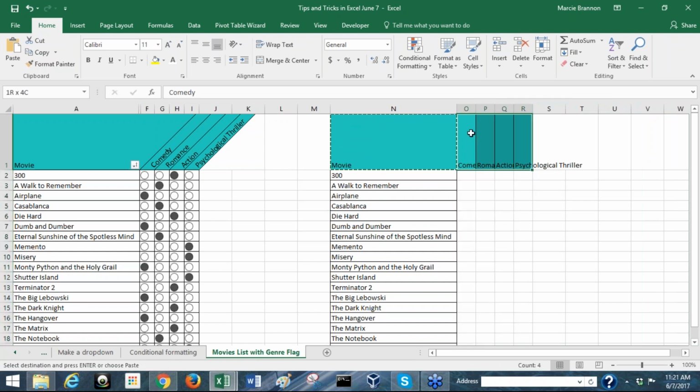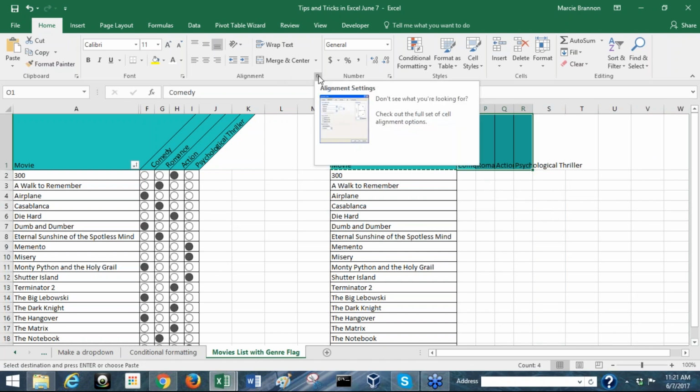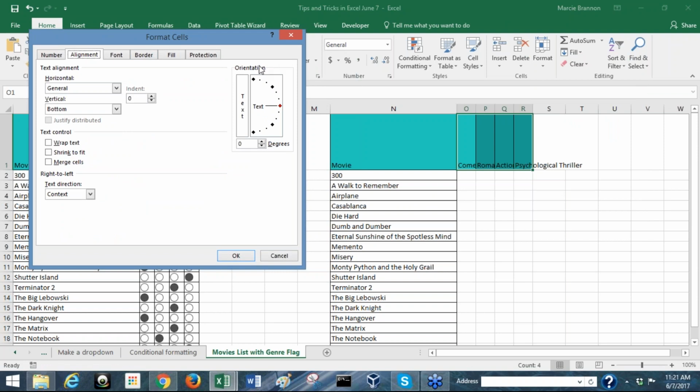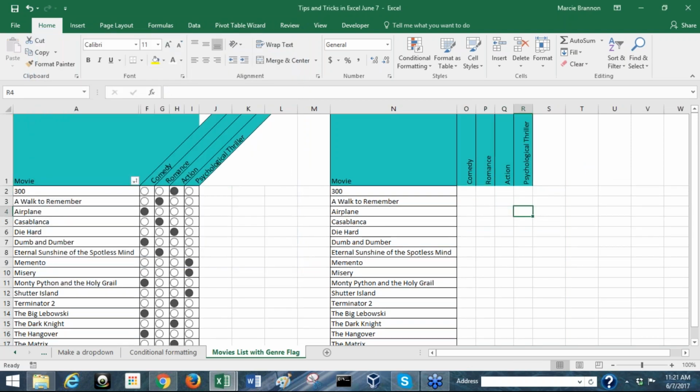Notice what we've done here: if I select all of those headers, I can go to the Alignment group in the Home tab, and this little expansion arrow, if I click on that, brings up the Format Cells wizard. The only thing you've got to do is use this little Orientation box, which allows you to change the angle of your text. You can even change it in this box by degrees, but you can also grab the end of this line and move it however you like. We'll move it all the way vertical and click OK. Now you've got this vertical orientation of your headers that makes a lot more sense if you don't have a lot of data in here. It just condenses your table in a more practical manner.